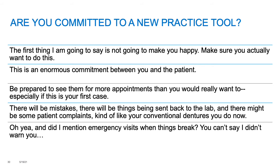You have to be prepared to see more appointments than you really want to, especially in your first few cases. That being said, you have me, you have Tramian and Jason who would love to walk you through this, but once you start doing it and get used to it, it really isn't that bad at all. It's like your conventional denture or your crown and bridge. Once you get good at it, it takes a few times to get comfortable. Once you do it, it really is not that bad.